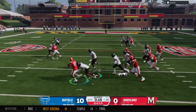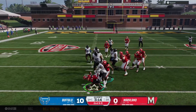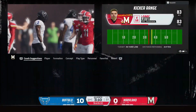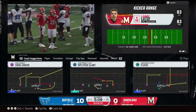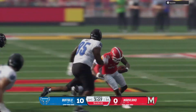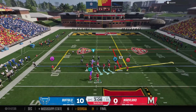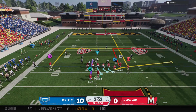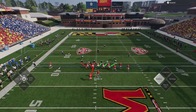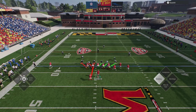Out of the gun, the inside handoff to the running back. That is a big win for this defense, as they were right there as soon as he got the ball. That's a fantastic play by the linebacker. He has such tremendous instincts. As soon as he sees run, he's coming downhill. He's got great speed. He gets you on the ground. That's why he's one of the best linebackers in the entire country.